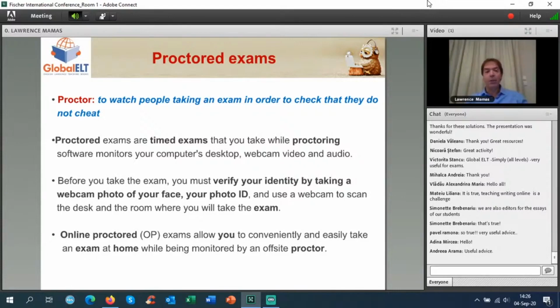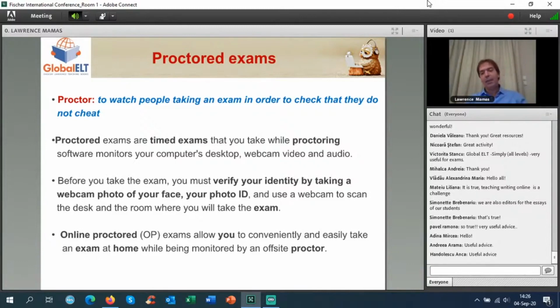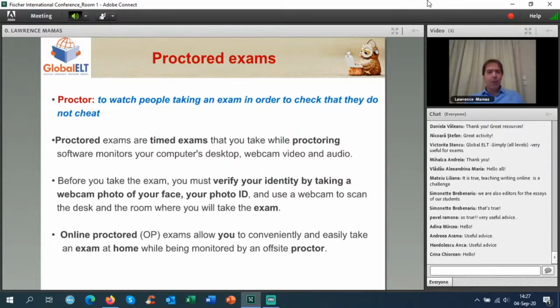The first announcement was a few months ago when ETS, the Educational Testing Service, the US organization that produces and administers the TOEFL exams, came up with proctored exams for TOEFL and GRE. What it means is that proctoring software monitors your computer desktop, webcam, video, and audio, trying to make sure that you don't cheat, if this is possible. Because if you go online, you'll find a lot of people saying, "Oh, there are ways to cheat anyway, even with all this software."